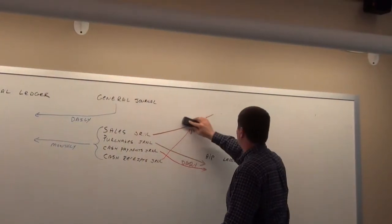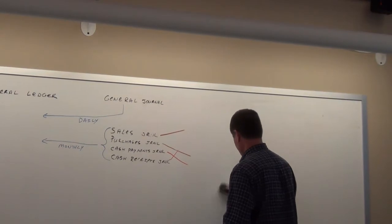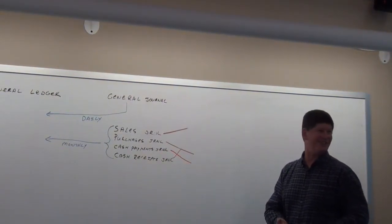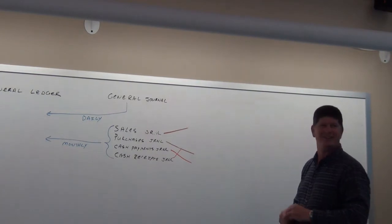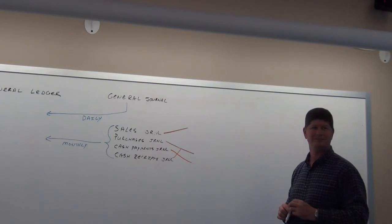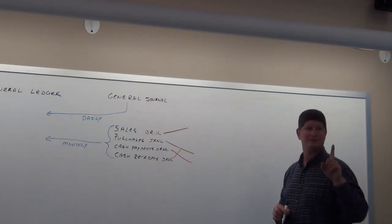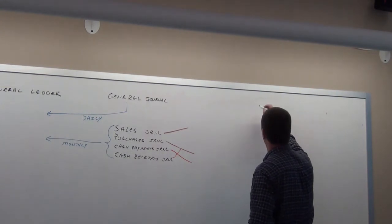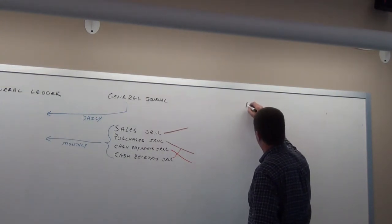Let's play around for just a moment, okay? Sales would be an asset, or, that's what I guess I'm not understanding. Purchases are an asset because you're buying things? No, that's what I'm thinking. Hang on, hang on. We have assets.